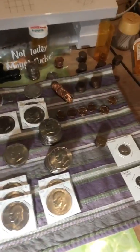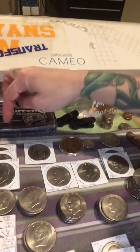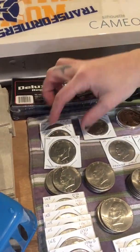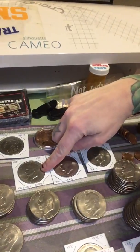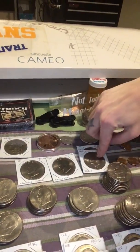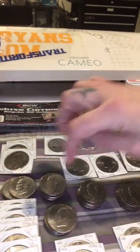So the coolest part that I have gotten is this. None of it is silver, but I ended up finding a bank in my hometown here, and I got 67 Ikes. So these are 72Ds. I got a talon head, and I found two peg legs so far, a friendly eagle, a talon head, two type 3s on the 1972s. Haven't found a type 2 yet. These are all bicentennials that I've put in flips so far.